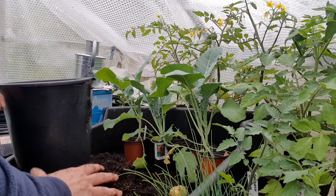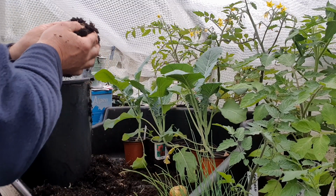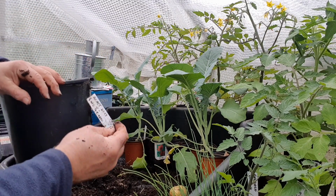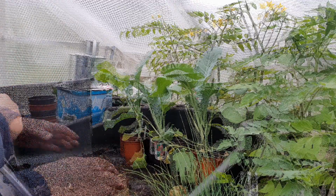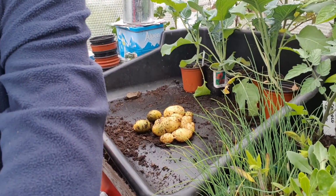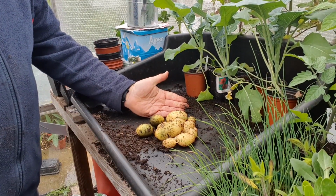again, I kicked it over, killed the foliage, so therefore, that's that one finished. Yeah, from the 6th of the 1st. There we are. Not bad at all.